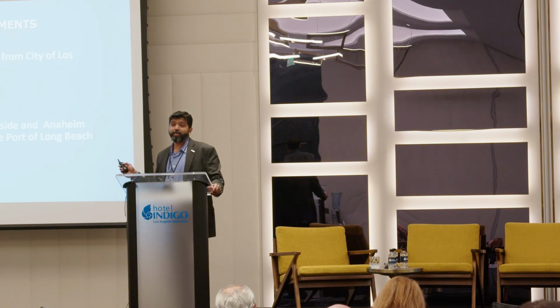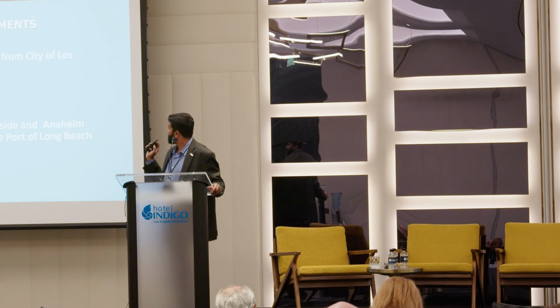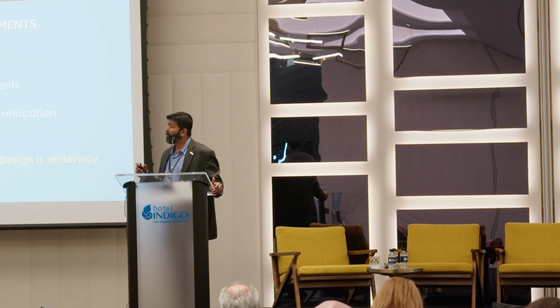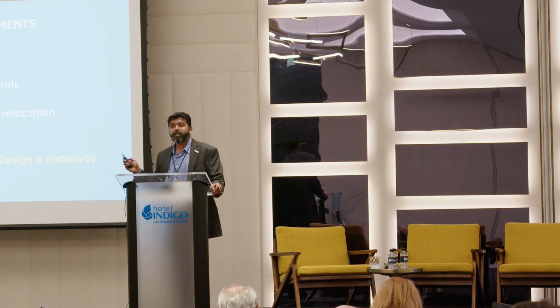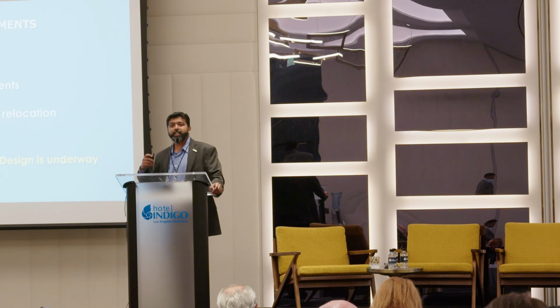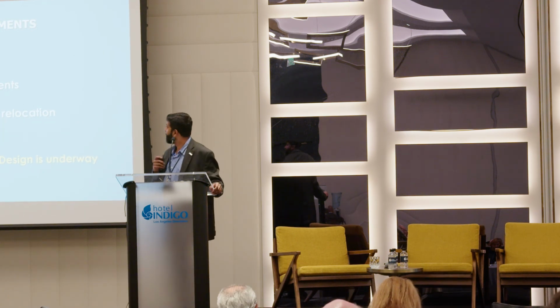Again, we still have some constraints left here. We have to obtain the permits from the City of Los Angeles. We still have to do some curb and gutter improvements, and we still have to widen the intersection. We still have to relocate the street lights. We have to improve the sidewalks and the ramps. We have to relocate some catch basins and do some signal modifications.